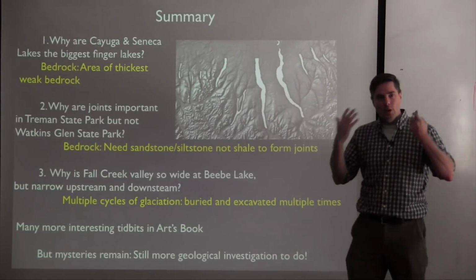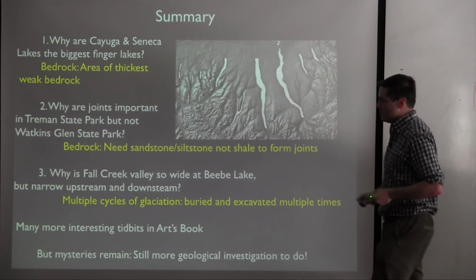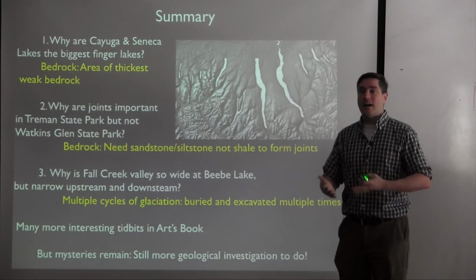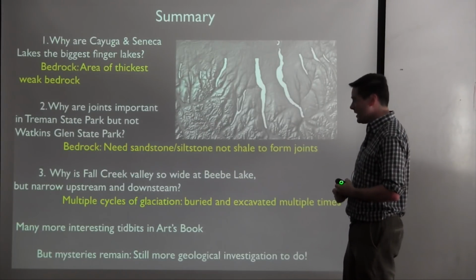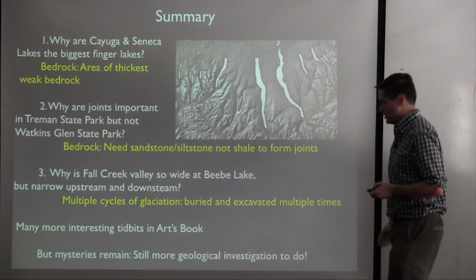And then the story of multiple glaciations we can see in the landscape, in places like Fall Creek and at Enfield Gorge, the evidence that the glaciers have come through multiple times, that the rivers have had to cut through the sediments and through multiple glaciations. And this can explain some of the interesting features that we see as we walk up these gorges.